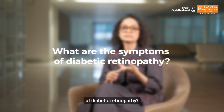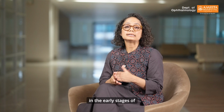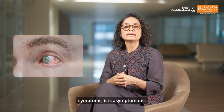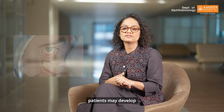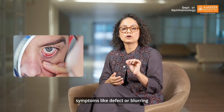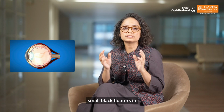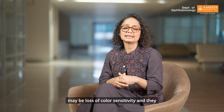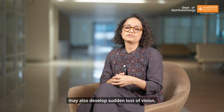So what are the symptoms of diabetic retinopathy? It is very important to understand that in the early stages of diabetic retinopathy, there will be no symptoms. It is asymptomatic. However, in the later stages, these patients may develop symptoms like defect or blurring of the central vision, development of small black floaters in their field of vision. There may be loss of color sensitivity, and they may also develop sudden loss of vision.